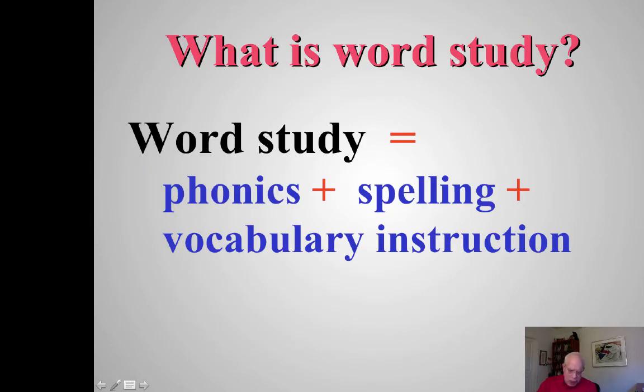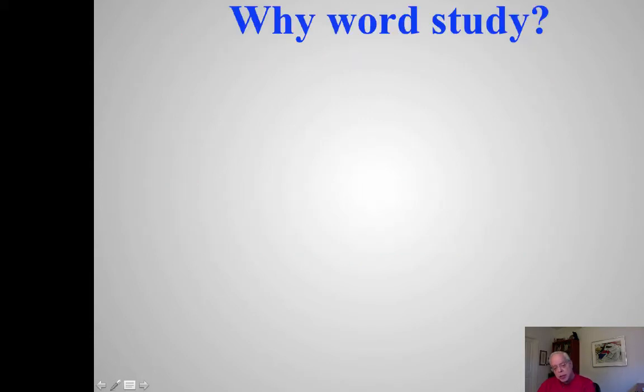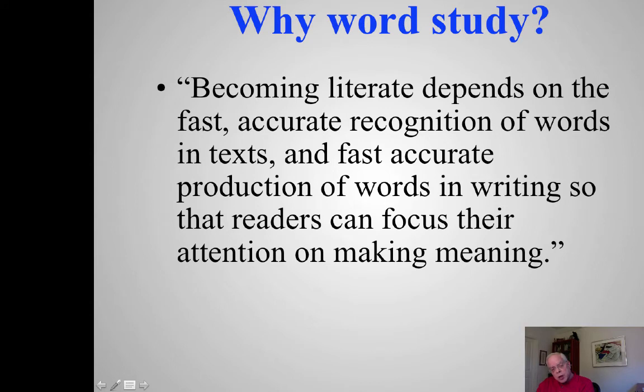So when I'm teaching phonics, I'm also looking at spelling. Spelling and phonics go together. Similarly, when I'm teaching spelling, I'm also looking at vocabulary, and vocabulary spelling is a way of looking at vocabulary instruction. So when we're teaching people to read, becoming literate depends on the fast, accurate recognition of words in text and fast, accurate production of words in writing, so that readers can focus their attention on meaning.